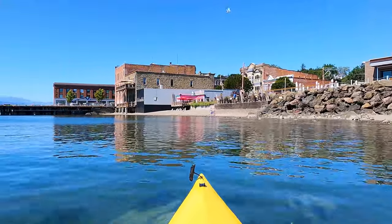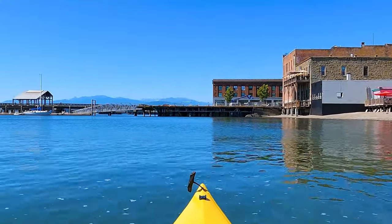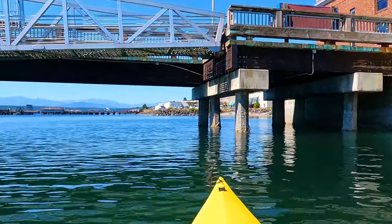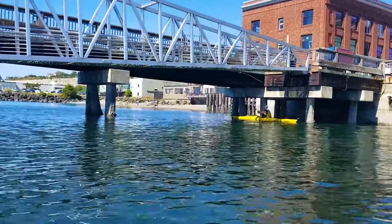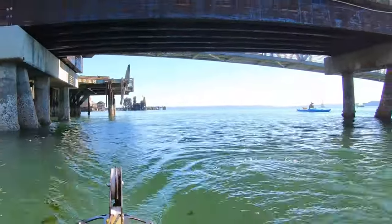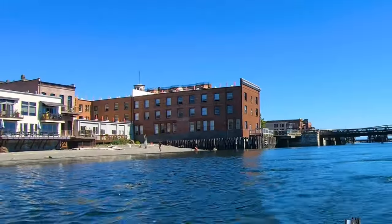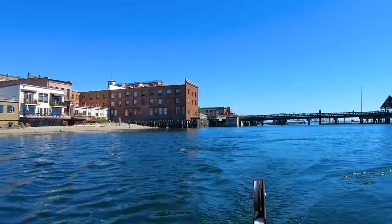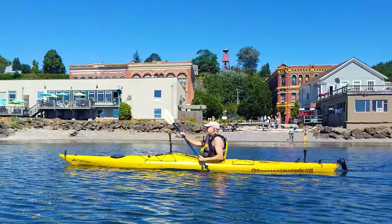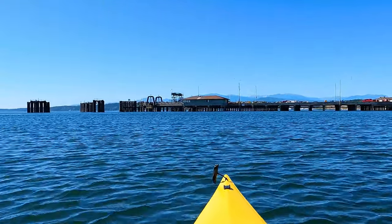And Adams Street Park. Nice to have a coffee there and listen to some live music. And this is passing under the Taylor Street Pier. And that's the Tyler Street Plaza behind me. Here's the new Port Townsend ferry terminal, with ferries that go to Coupeville on Whidbey Island.